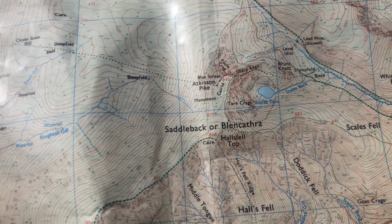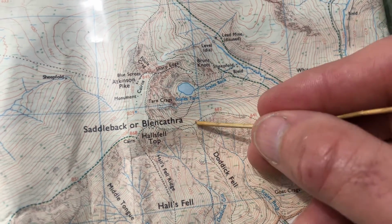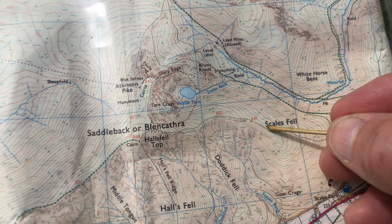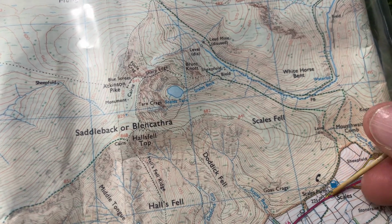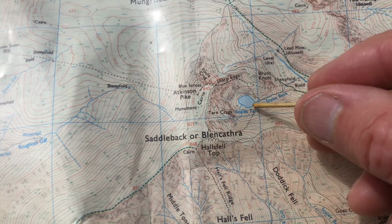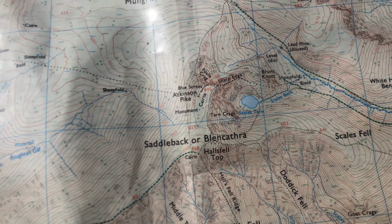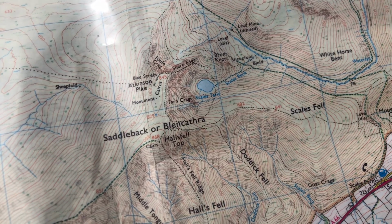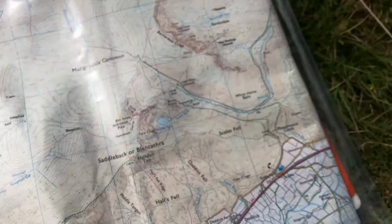From there we're going to head down Scales Fell, so make sure we've got it in the camera. We're going to come back down this way, and I believe it's a grassy descent back to the van. Okay, we're going to have a little look at Scales Tarn as well, remember. Have a bit of a butcher's at that. Right, so that's it on the map. Let's go and see it in reality, eh? Right, let's go.